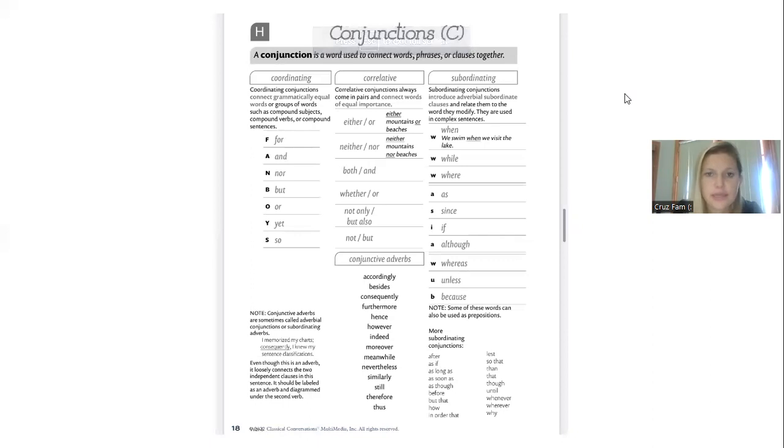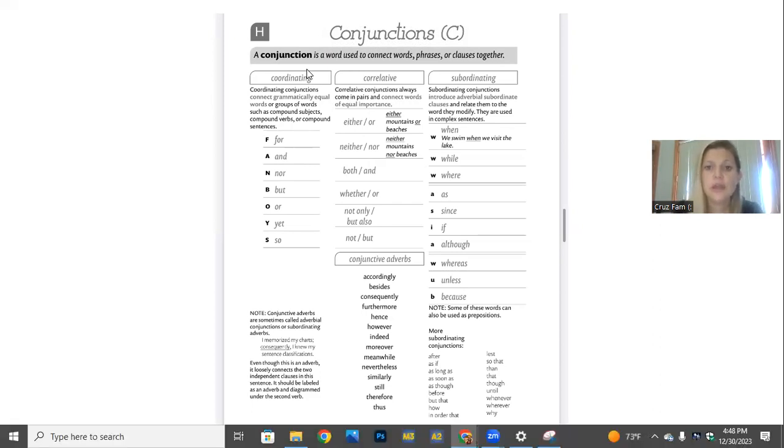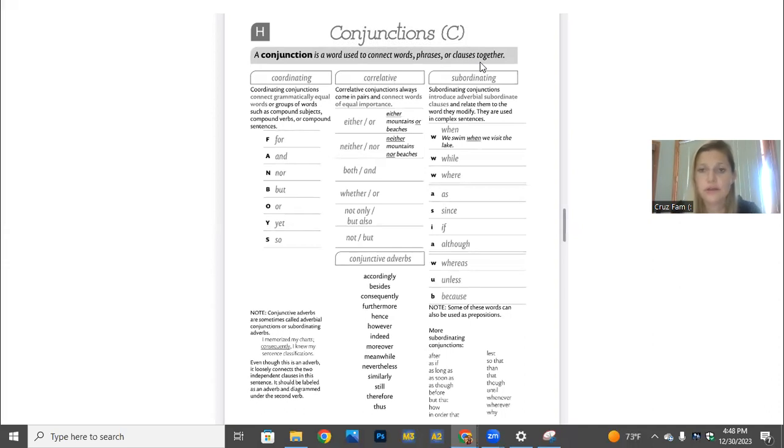And chart H. A conjunction is a word used to connect words, phrases, and clauses together. Coordinating conjunctions: for, and, nor, but, or, yet, so. Correlative conjunctions always come in pairs and connect words of equal importance: either or, neither nor, both and, whether or, not only but also, not but.